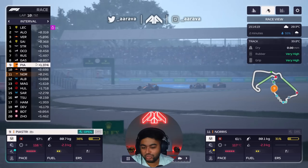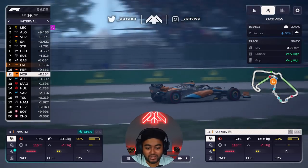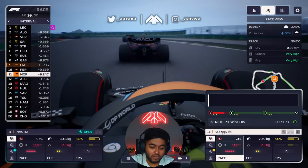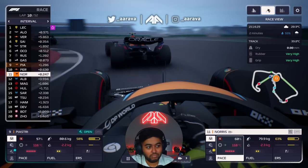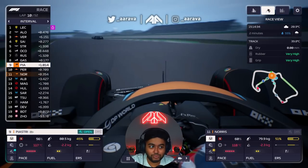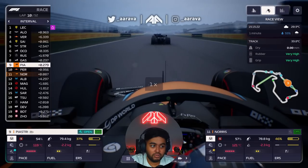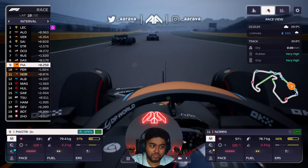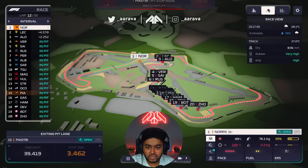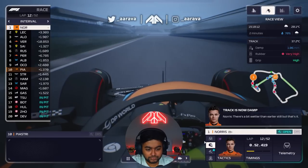Lap 10, Piastri's P9. Perez has done a little bit better in this race, but Lando's on the back of him. I'm pushing them flat out because I know the rain's on the way. This time, might pit them, I don't know. Hit someone earlier because that was just so stupid. If the rain's going to come on the next lap, probably pit them now. Seeing rain droplets. I'm going to carry on with Lando. Going to be very, very damp.